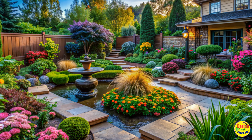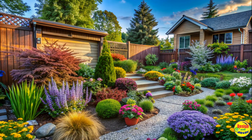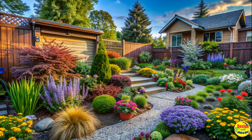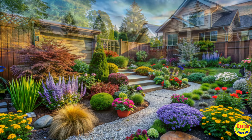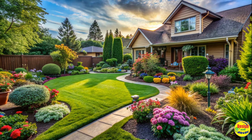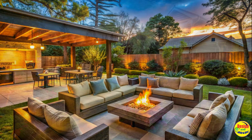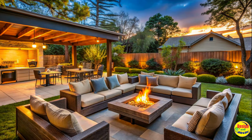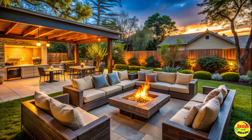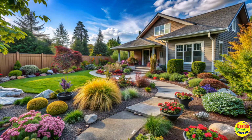Planning your backyard transformation. Before diving headfirst into your backyard makeover, it's essential to start with a well-thought-out plan. Consider the overall layout and envision how you want your dream outdoor space to look. Whether you desire a peaceful sanctuary or a vibrant social hub, outlining your vision will guide your decision-making process.